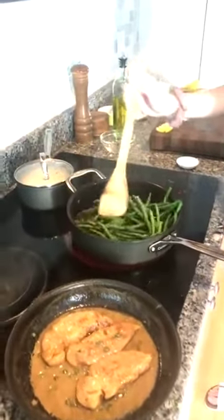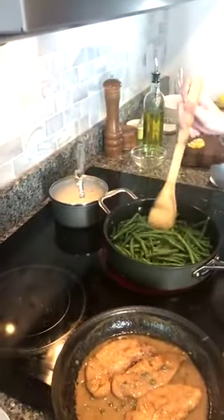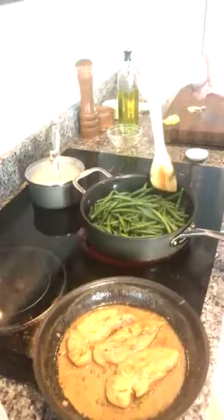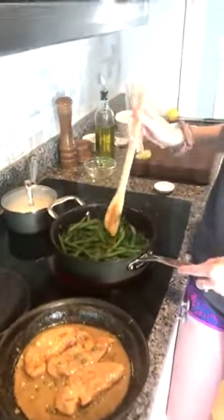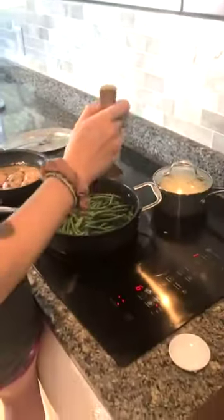And since we have the four of us plus company, you want these? No? We have more green beans than needed. So I'm going to come over here for her and help her control her heat.